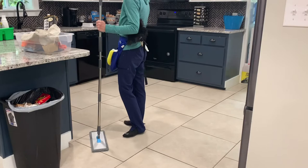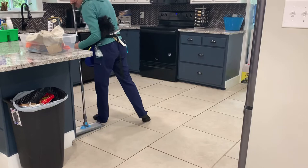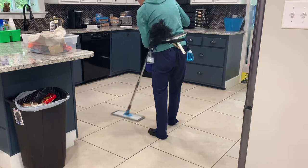I'm trying out a new mop here. I just ordered this off Amazon. It has a really thick pad that holds a lot of water, and I just wanted to see if it would work by just spraying, getting the mop wet, and then spraying the floor and cleaning it. It worked out pretty well, but I don't think it would be something that I would do all the time.